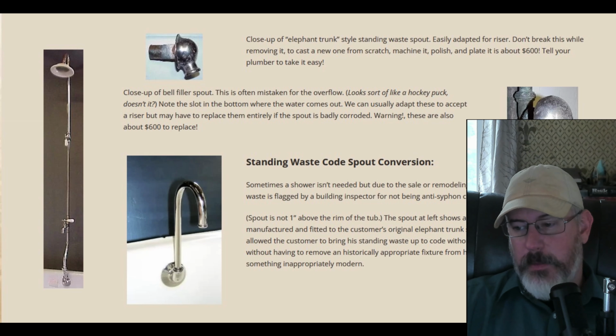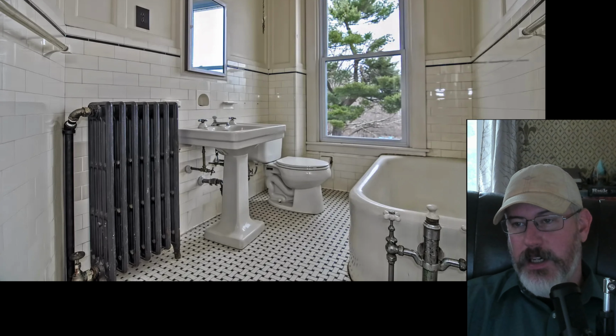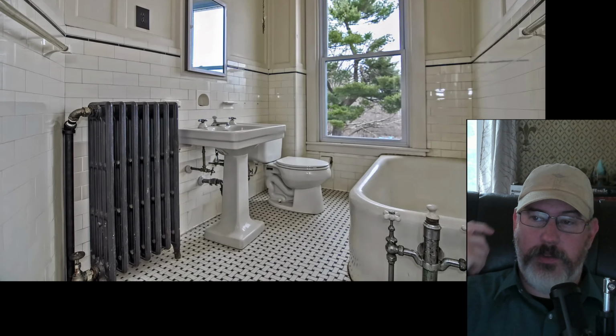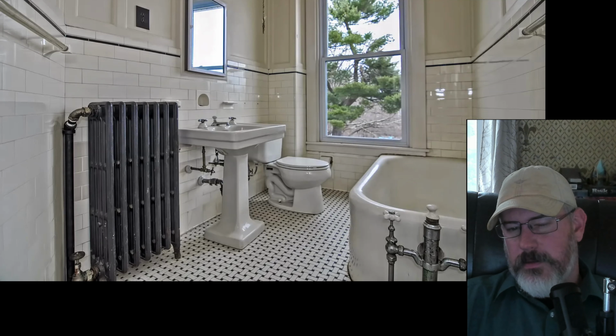I'd have to ship them my tub spout, and they would put it all together and send it back for $3,500 without shipping, and then I still wouldn't have the D-ring and many of the other stuff, and I would still have to install it myself. So that wasn't something I really wanted to have as an expense. $3,500 is not cheap.